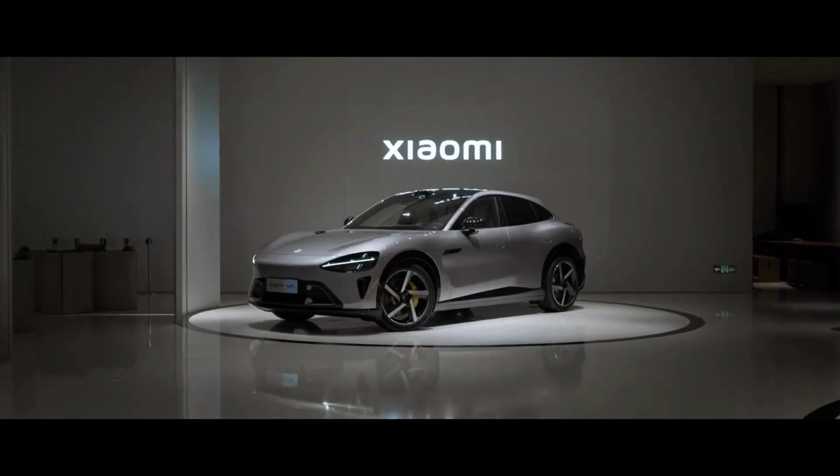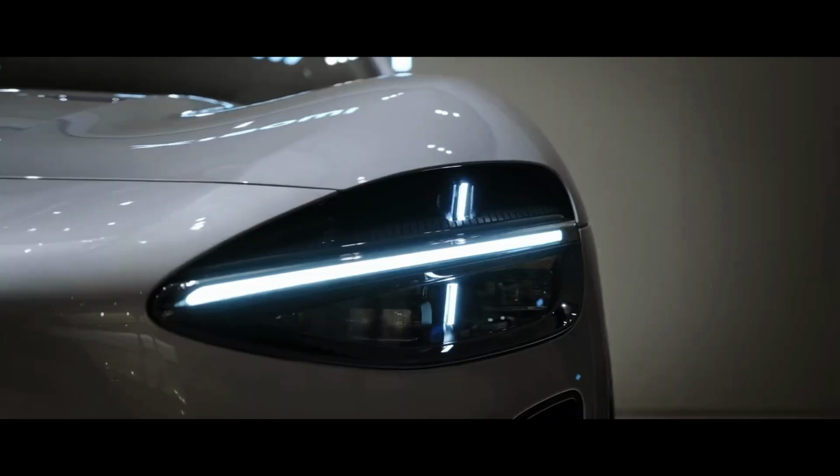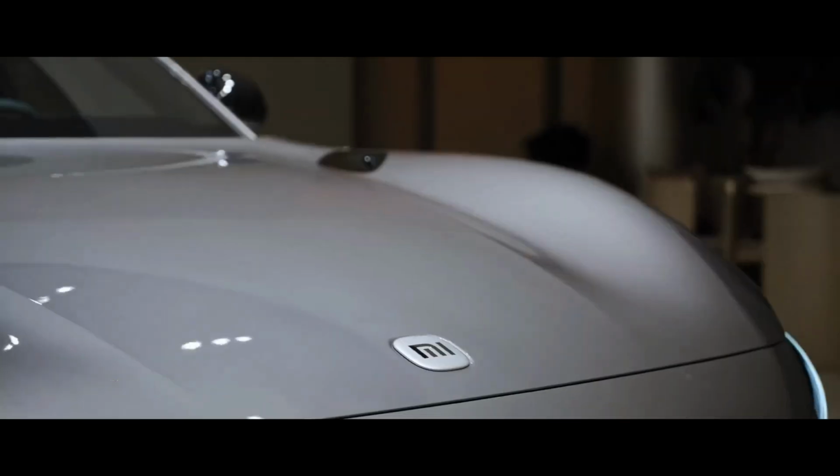Now for the fun part, performance. The dual-motor version delivers 681 horsepower and does 0 to 100 kilometers per hour in just 3.2 seconds. That's supercar quick in an SUV arrangement.